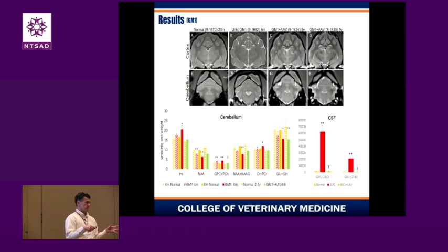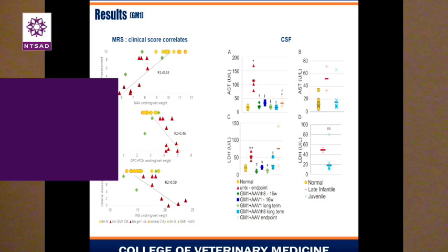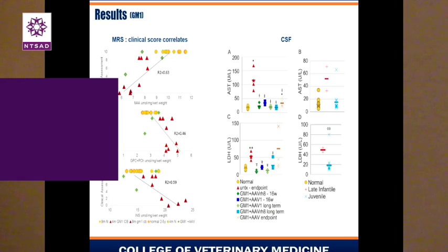Next slide. We looked at the correlation of the MRS data with actual clinical signs, and you can see that just take GPC plus PCH. That's just one of the molecules that we're looking at in the brain. And it correlates fairly well with disease progression. Our clinical rating scale is here.